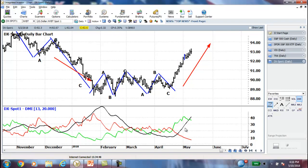And now looking at the DMI here, you can see that the ADX is rocketing higher. It's now moved outside of that green line, which is the positive directional indicator, which at this point is telling you, okay, that may be the end of the strongest part of this move. That doesn't mean that we can't go higher from here. It just means that the strongest part of the move is likely over. You can still go up on less strength. It just means that we had a very strong move, and that part is over.